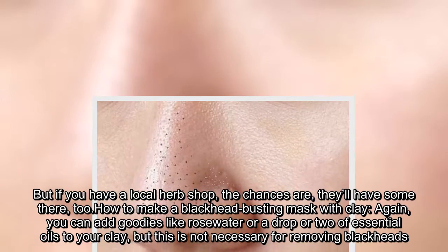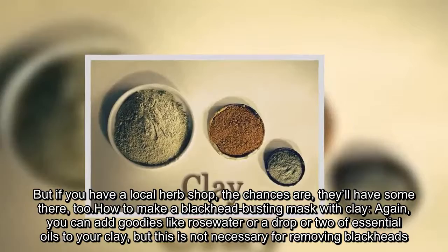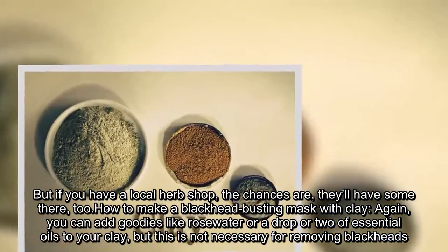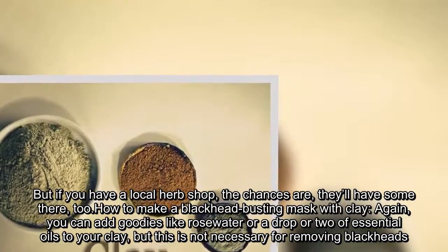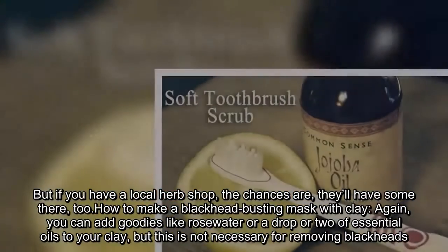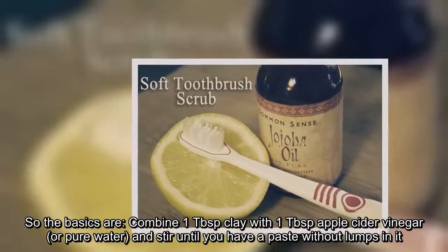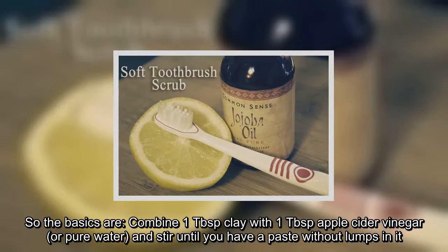How to make a blackhead busting mask with clay. Again, you can add goodies like rose water or a drop or two of essential oils to your clay, but this is not necessary for removing blackheads. So the basics are: combine 1 tablespoon clay with 1 tablespoon apple cider vinegar or pure water and stir until you have a paste without lumps in it.